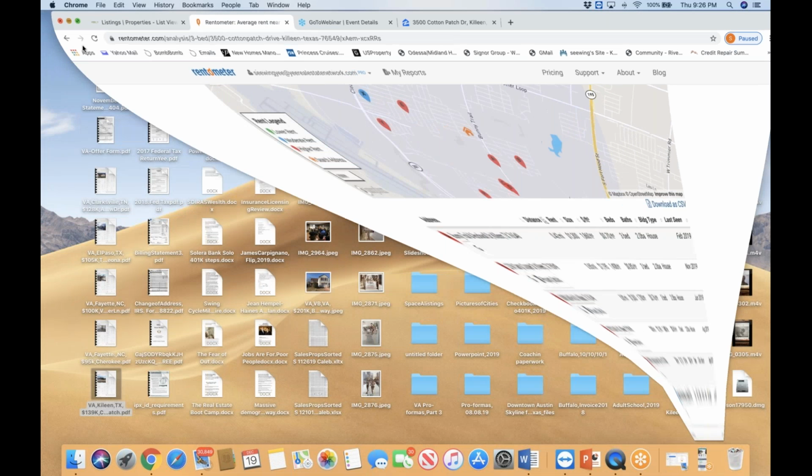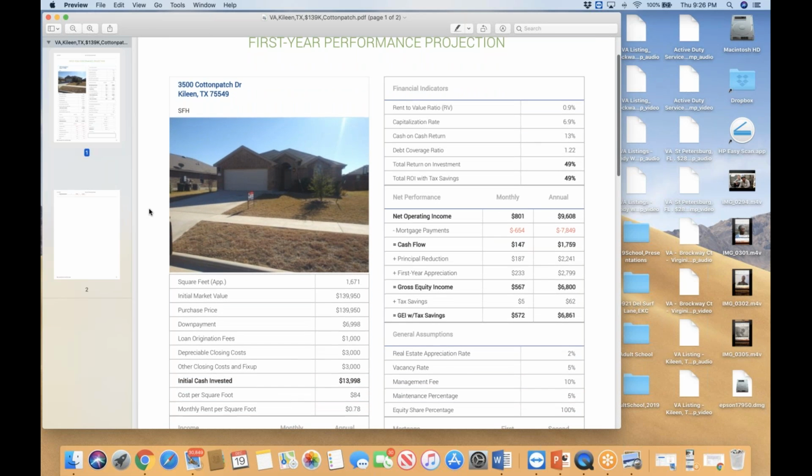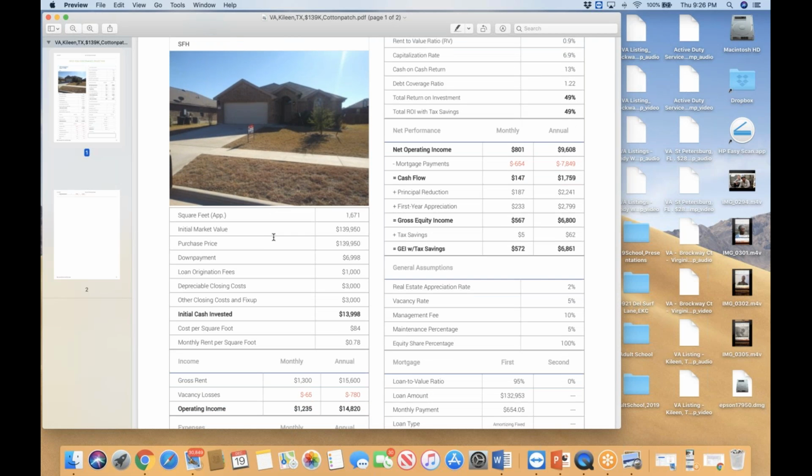And finally, we all want to know why I'm recommending this. Clearly, because of the positive cash flow situation, good return. That's the key, right? Good area, good quality property, good neighborhood, good rental market, many renters, mostly active duty soldiers in a neighboring hood, and built only a few years ago. So this property is relatively new. 1,671 square feet, listed for $139,950.